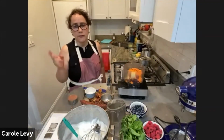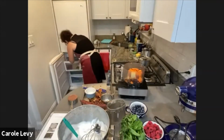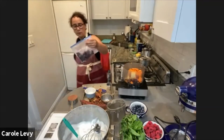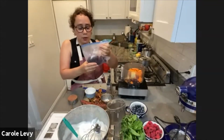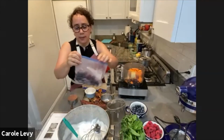frozen blueberries and our frozen cherries. So let me get those. So I bought these frozen. I mean, if you feel like having fresh blueberries right now and just freezing those, but you definitely want to have them as cold as possible when you're making this.